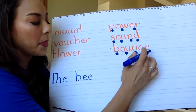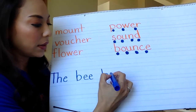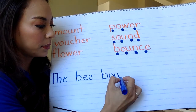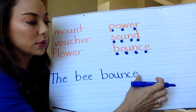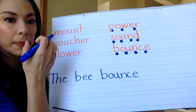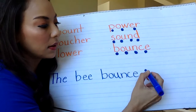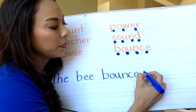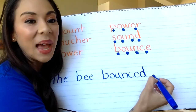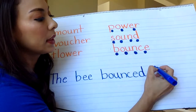Bounced. Okay, here's the word bounce. So we can start it, but we need an ending on there. Bounced. What ending do we need? ED says ed, d, or t, right? Bounced. The bee bounced from, that's a popcorn word.